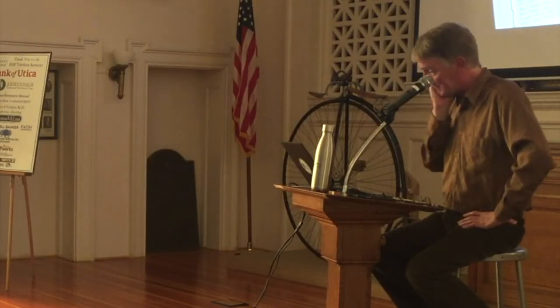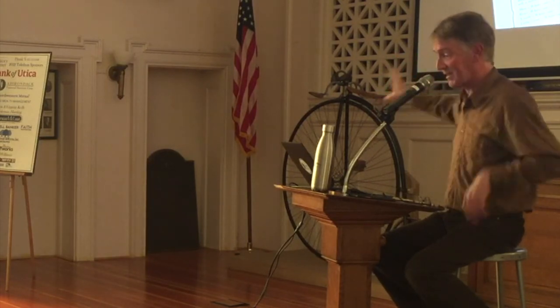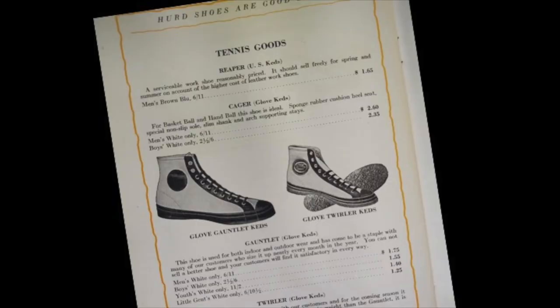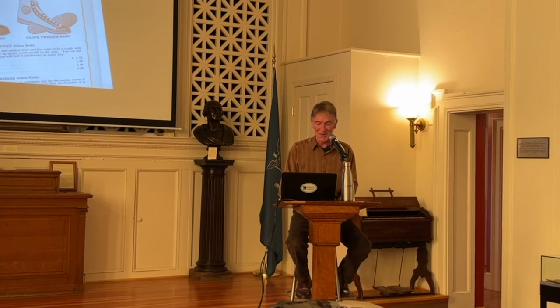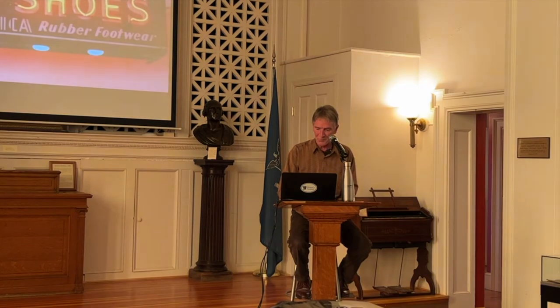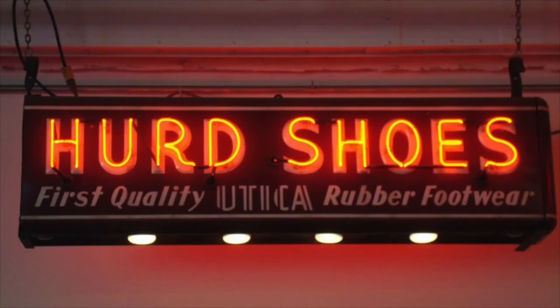Oxfords. They did have a contract with Goodyear, and they were selling this newfangled thing, tennis shoes, as they called them. Those are the old high tops. Little did they know what they would turn into as far as a fad and what it is today. Rubber footwear, that's from Goodyear, you know, overshoes and rubber work boots.